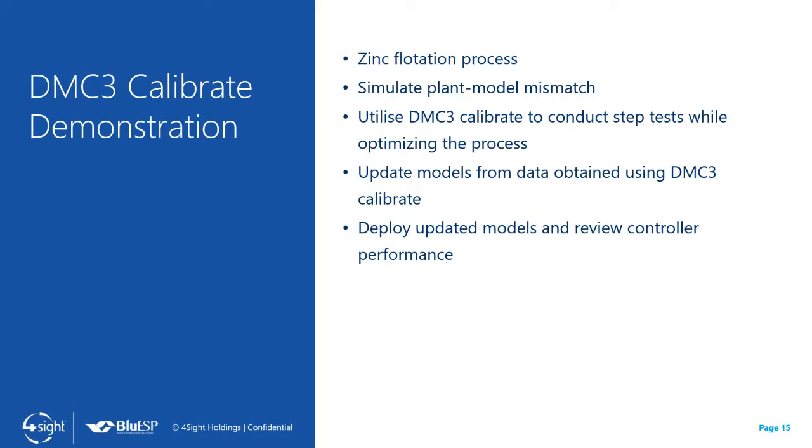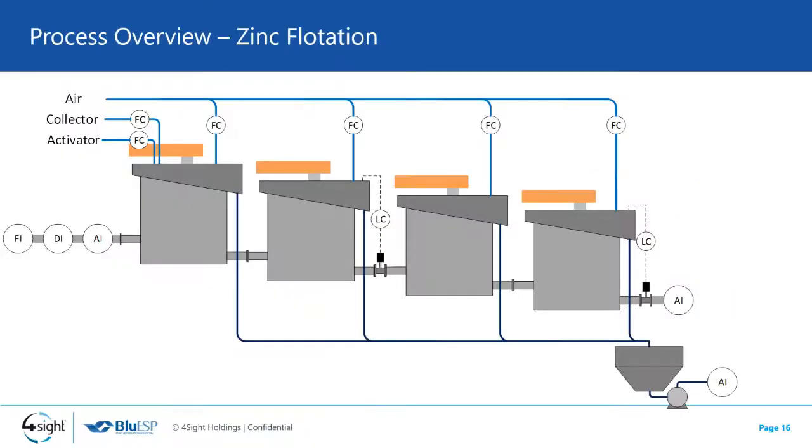So an overview of the process, we have 4 zinc flotation cells in series with air addition points to each cell, which are automated. We also have reagent addition into the first cells. And then we have level control valves on the second and the fourth cell. The feed flow, density, and grade are all measured online, and these are the disturbances to the process. And then we also have the final tails and concentrate grades measured online.